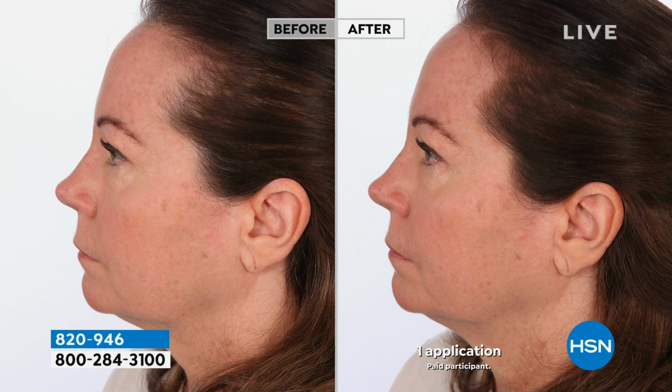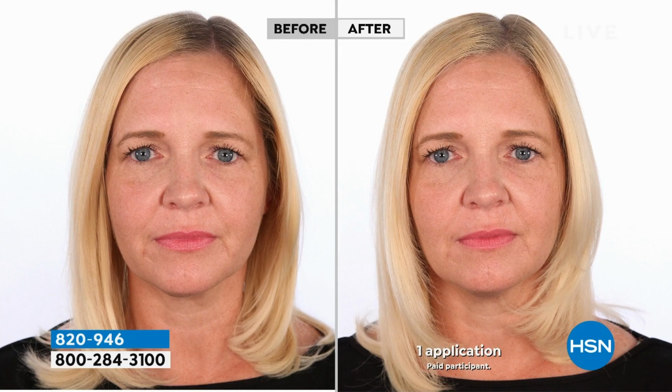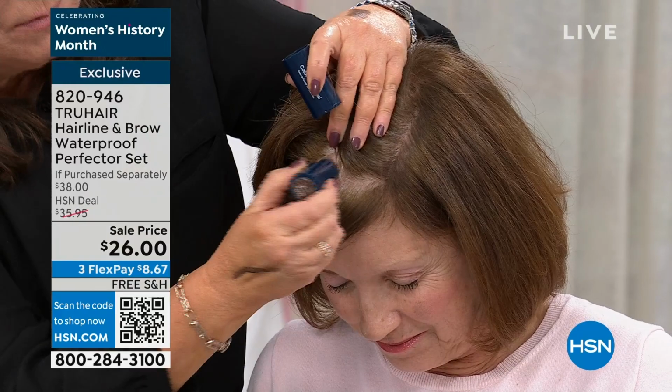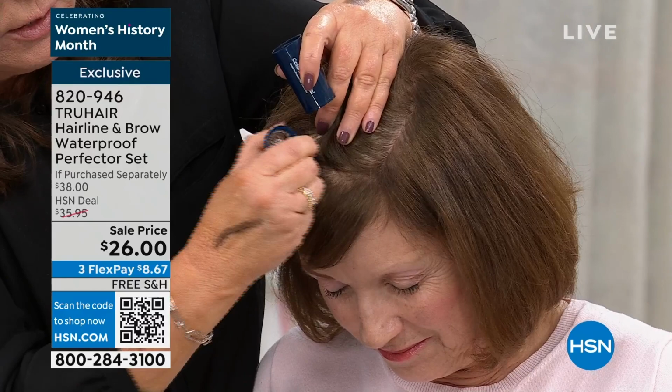Right. So what's so cool about this application is, and let's turn Sue to the front, and she's going to lean forward to show you, that no matter where you see, like, look at this area right here on Sue, all you're going to do is dab into the cap like that. It gives you the perfect amount. This is a cushion sponge. I'm dabbing. If you blink, you miss it. You're dabbing away the look of aging instantly.